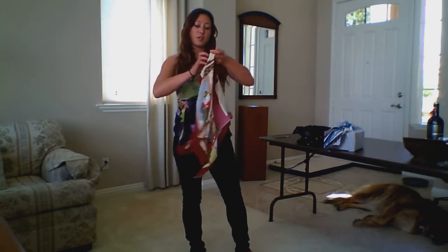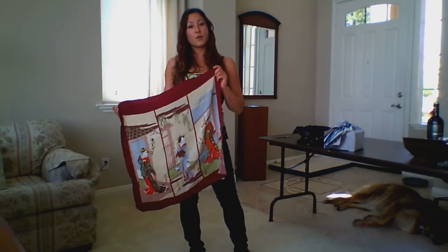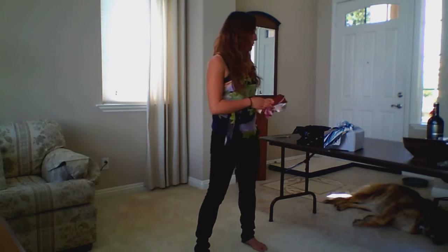Furoshiki is very practical because it has many different uses. It can be used as a carrying device. You can make a bag out of it. Here I have made a small purse with a furoshiki. And to make this, I've used about a furoshiki of this size. In order to make a larger furoshiki to use as a tote bag in the grocery store, you would need a furoshiki maybe of 3 square feet or more.